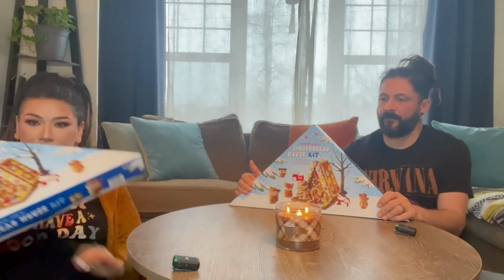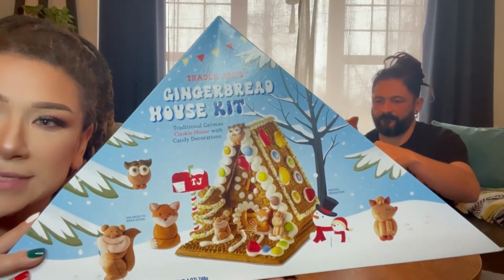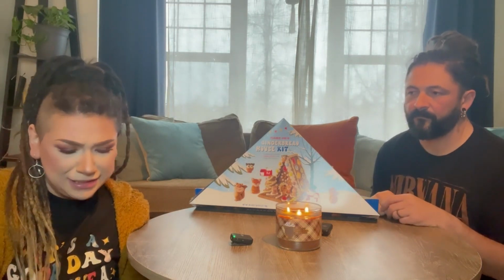All right, let me show you the houses because they're super cute. This is the Trader Joe's house this year. You didn't realize it, but Michael just discovered that we have to make the icing. Okay, so off camera, we're gonna go ahead and make the icing because I don't know how long that's gonna take.